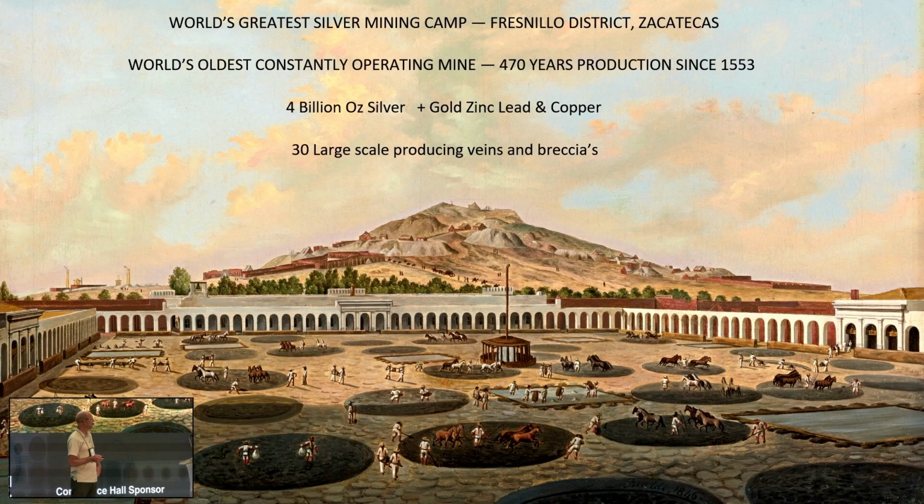So I've been working in Mexico for 20 years or more, and I knew that Fresnillo was a big deposit. It's a big vein system. I knew that it was one of the biggest, but I didn't understand globally how big Fresnillo is. It is the world's oldest constantly operating mine. It's been going since 1550 in constant production. So that's 470 years. So Mexico has something to be proud of. It's the oldest mine in the world that's in constant production.